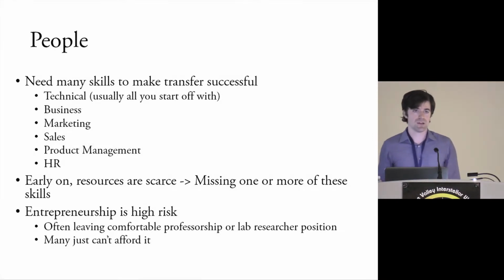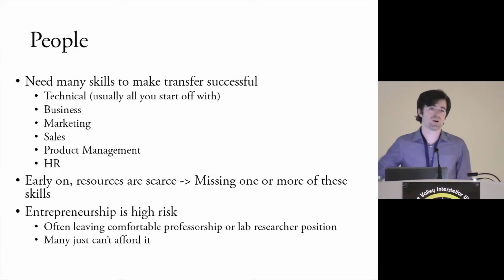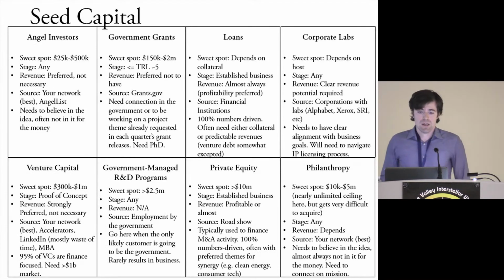And also, a sad fact of life, many people just can't afford entrepreneurship. It starts off very poor and can grow into almost anything, but you start off poor, and if you don't have enough savings, a lot of people just can't go into it in the first place. And now this is what I'll spend quite a bit of time on because it's really important, I think, just to get everybody on board with the ways that you can raise capital for it.